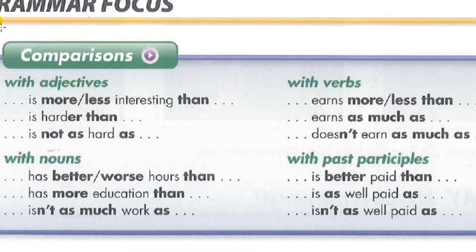Exercise number 8. Grammar focus. Comparisons. In this exercise, we're going to take comparisons with adjectives, with nouns, with verbs, and with past participles, with PP. Page 11, Exercise 8, Grammar Focus.